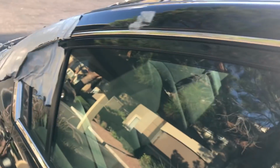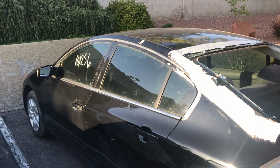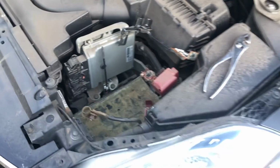Need to get that windshield replaced, nothing too crazy. You can snatch this little stuff off the car. So for now, I think we're gonna try to get that battery out of there, try to get that trunk popped, and hopefully the key is in there. So let's take that battery out. Boom, we got the battery out.